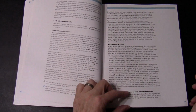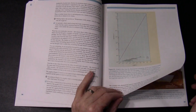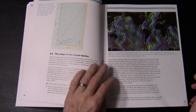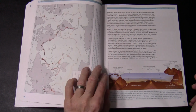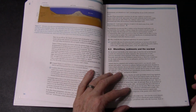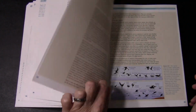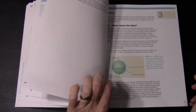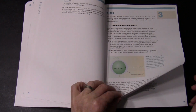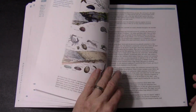So yeah, it's all about seawater. This is a fantastic course. Sadly, I don't know if they do this sort of short course anymore, and I don't know if they do this one, but I can thoroughly recommend this. And it's about what causes tides, tidal currents.